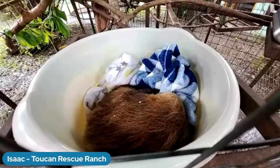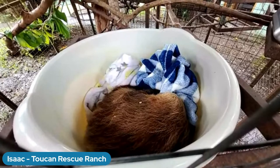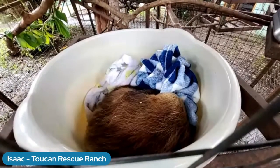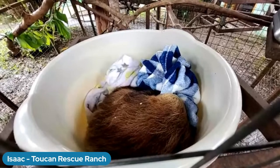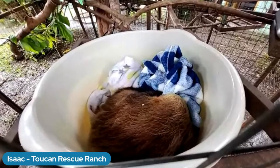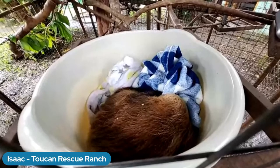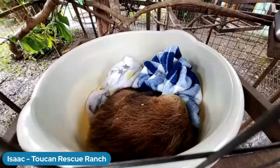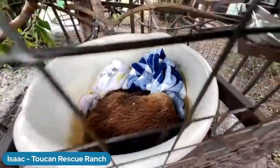Two-toed sloths and three-toed sloths are completely different animals. I've been showing you just two-toed sloths, and you can see that they have a very lovely piggy nose. Three-toed sloths have a smaller, black nose. Also, three-toed sloths have a black mask, like a raccoon, while these ones lack it, okay?